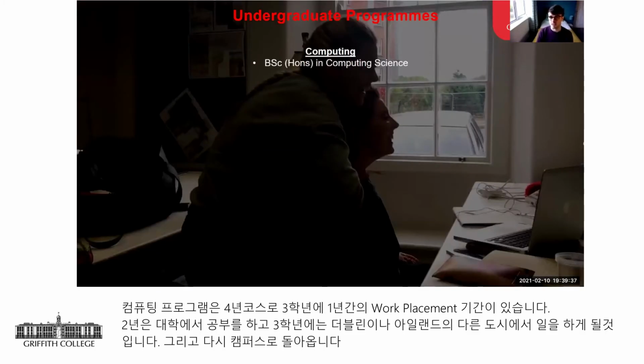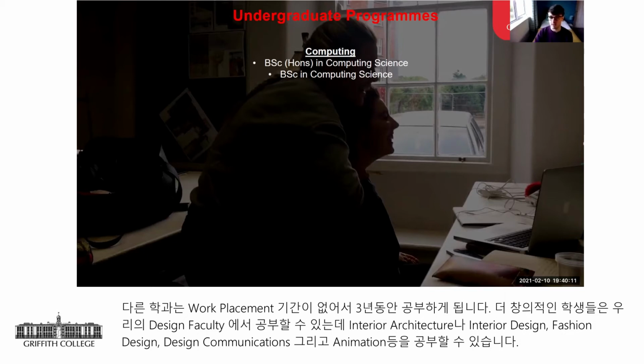So then our computing faculty as well. We have our Honours Computing Science program, and this is our only undergraduate that is 4 years in length. The reason it's 4 years in length is because in your 3rd year of study, you will do a work placement. For the first 2 years, you'll study in Griffith College. In your 3rd year, you will work in a company in Dublin or in another city in Ireland. And then in your final year, you'll come back and study in Griffith College. The ordinary program doesn't have the work placement. It just has 3 years of studying.